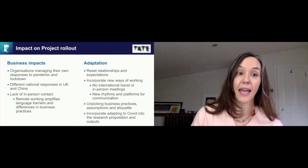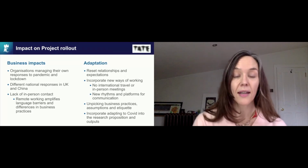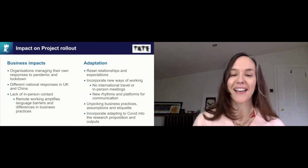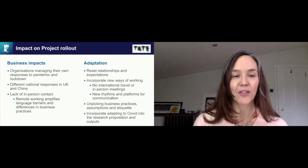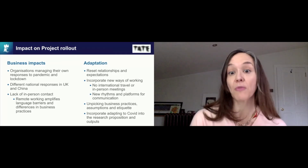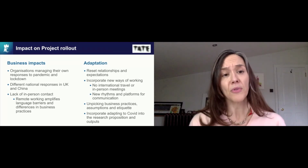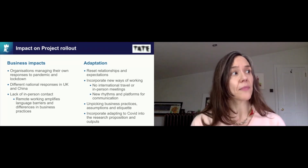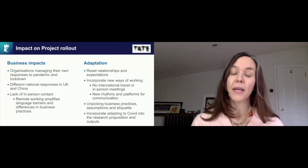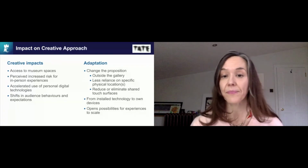However, on the flip side, they have also experienced vastly accelerated use of personal digital technologies and are now very well versed in Zoom and the other sort of virtual meeting technologies that were just alien to most of our general public audiences until much earlier this year. And our audiences now have very different expectations of what they want from a digital experience from a cultural institution than they had before lockdown.